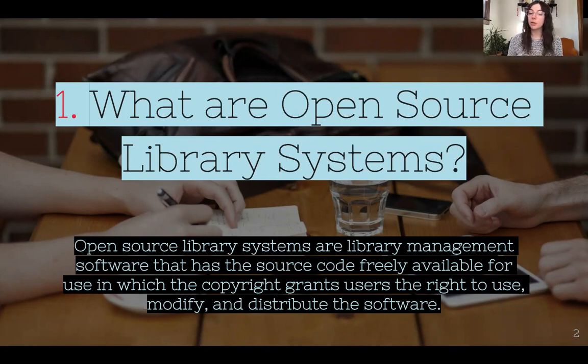An open source library system is a library management software that automates operations and connects various library modules through this open source model. These systems offer a collaborative and highly customizable alternative to the commercial integrated library system vendors, while generally being free or low in cost.